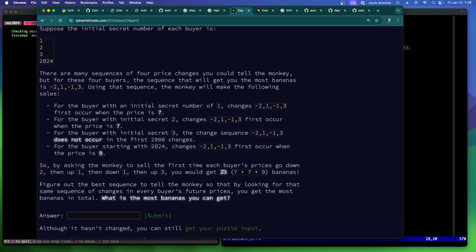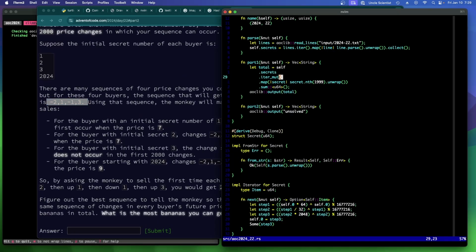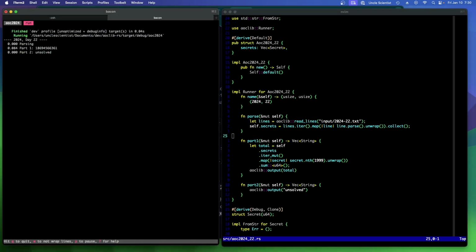And it looks like for this, we'd get 23 bananas for this sequence of prices for these 4 secret numbers. Oh, all right. So I think what we need to do is collect all of these instead of just getting the 2,000 entries. We need to collect them all and then do deltas on the ones digit. And in general, I'm not a fan of making part 2 dependent on part 1. I've said this before, but here we are. Maybe parse can be get this first 2,000, and then part 1 will be sum up the last, and then part 2 will be okay. Let's see if we can work it that way.